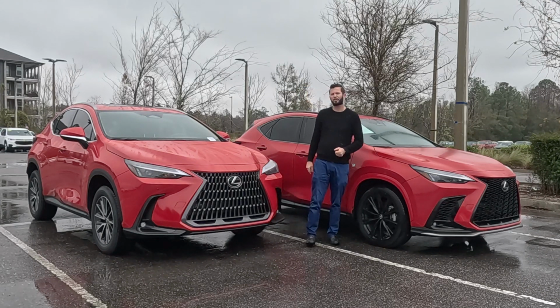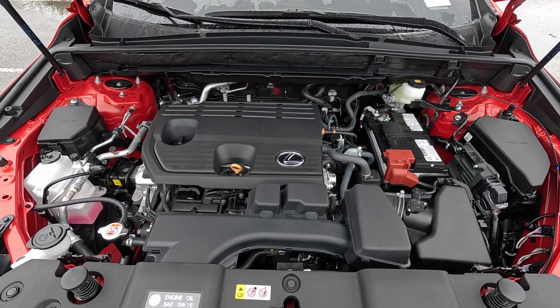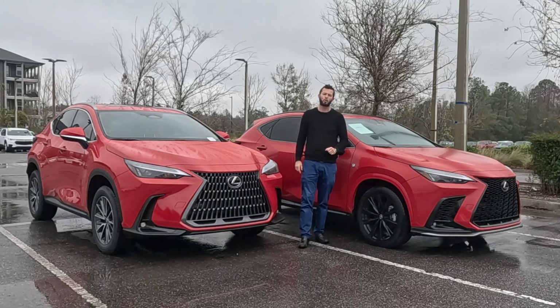With the NX, you're getting a 2.5 liter 4-cylinder producing 203 horsepower and 184 pound-feet of torque paired to an 8-speed automatic transmission. Now that's good for 26 MPG in the city, 33 MPG on the highway.